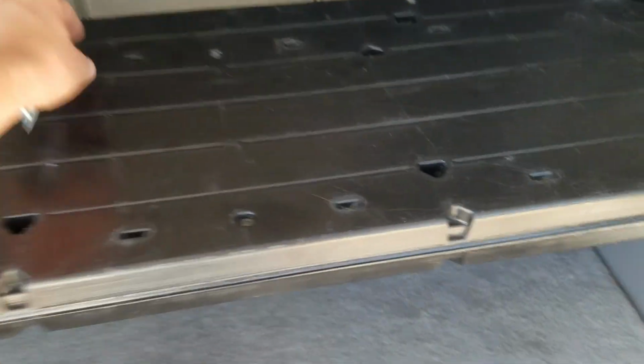So that is your cargo privacy protector. That makes it to where people can't peek in through the windows and see what you've got stored underneath here if you've got valuables or something. And again, as you can see, this is just in excellent condition.